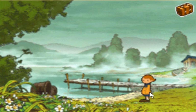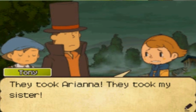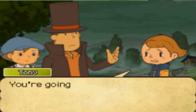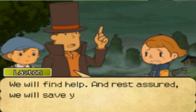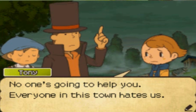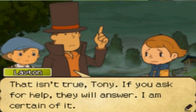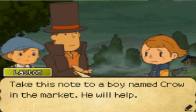Enlist Tony's help. Okay. They took Ariana, they took my sister. I know. Tony, we will help her, I promise. You're going to take on the police? Yeah, you did a great job just now. We will find help, and rest assured we will save your sister. No one's going to help you. Everyone in this town hates us. That isn't true, Tony. If you ask for help, they will answer. I'm certain of it. Take this note to a boy named Crow in the market. He will help.